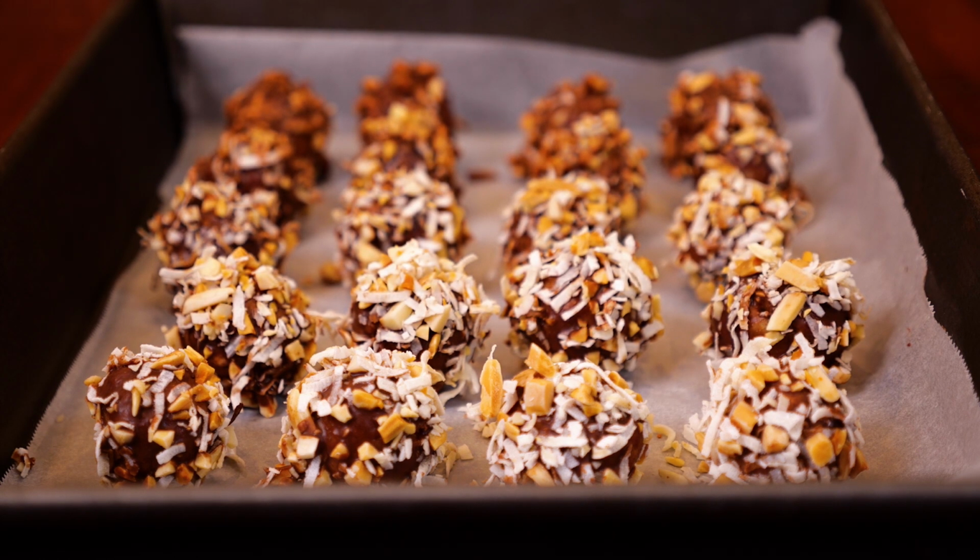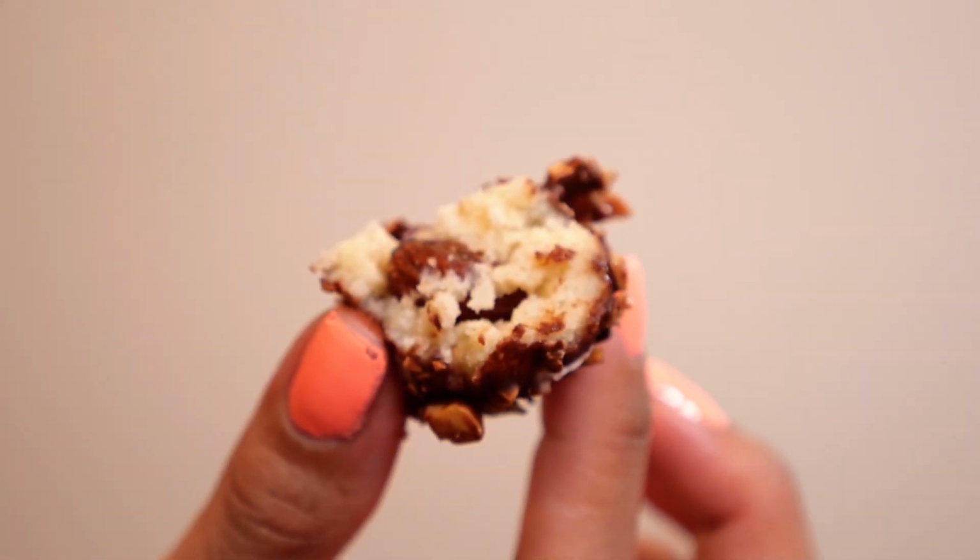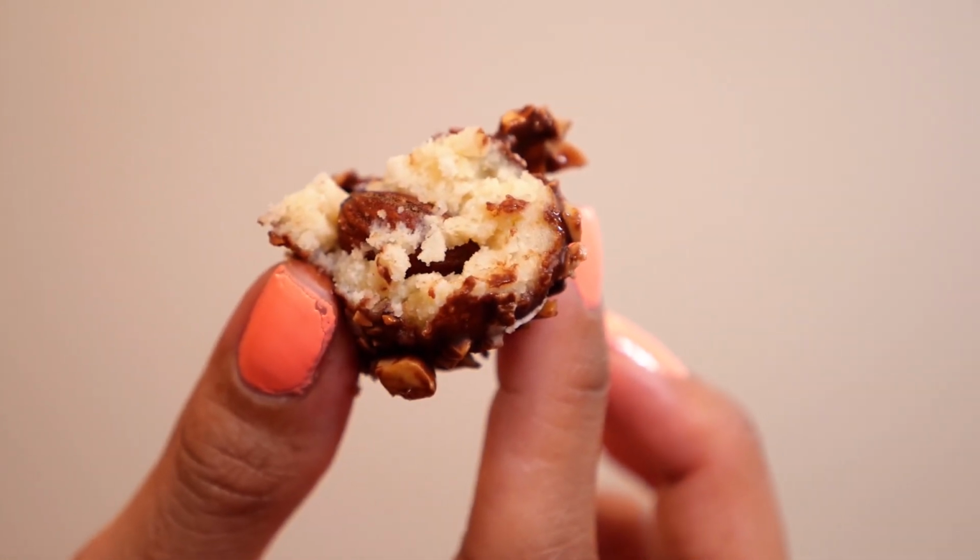Time to dive into these things. It's as delicious as it looks. A nice nutty shell with a soft middle and an almond surprise in the center. I look forward to these after a long day and sometimes even first thing in the morning. These keep very well in the fridge so you can have them at any part of the day.